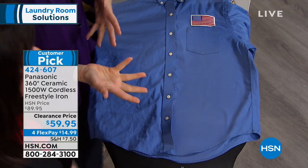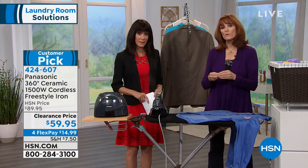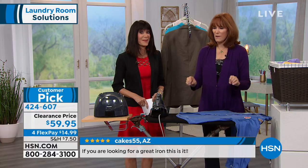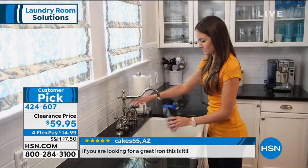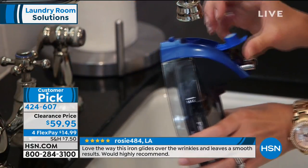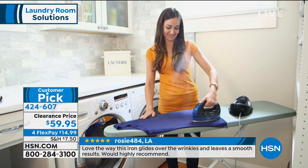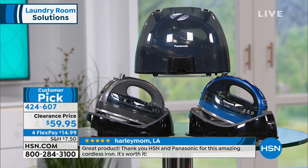Oh my gosh, and here's what I like. This is a customer pick, like you said, and a lot of those reviews are from people who are sewers and quilters. And to me, those are the tough customers. They're ironing things that they want to be very exact, seams that they want to lay down, and so you're getting this fabulous iron that's a customer pick at a fabulous price. $30 off today, and then additionally, it is on 3 FlexPay payments, and as you mentioned, I have about 700 left in both of the colors. So it's just your blue or charcoal.